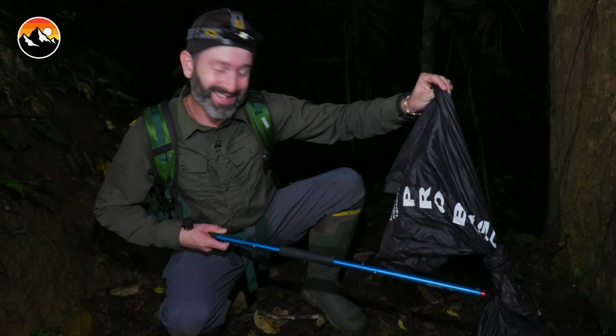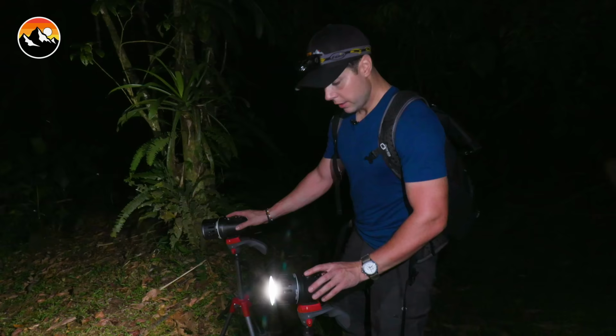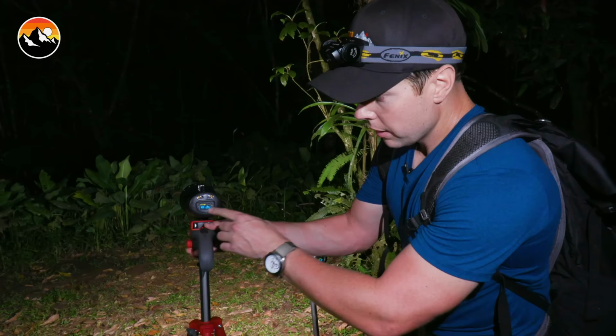Let's go ahead and fire up our light kit here. These lights by Light and Motion are absolutely awesome. These are the Stella Pros. I'm gonna boost them up to full power to start, 8,000 lumens a piece. The way I know that is they have this nice little LED panel in the back. It tells you the power and the estimated time remaining for the charge of the battery. So we're gonna go down to 5,000.